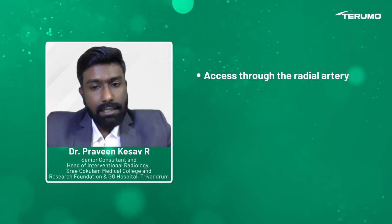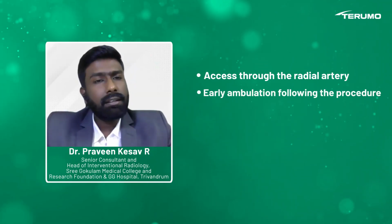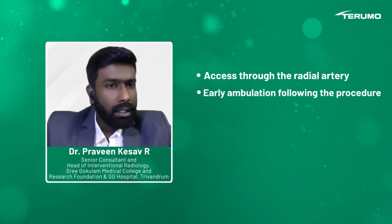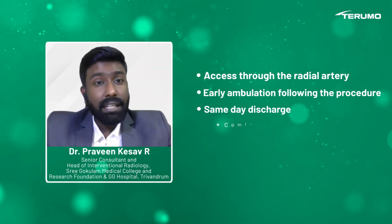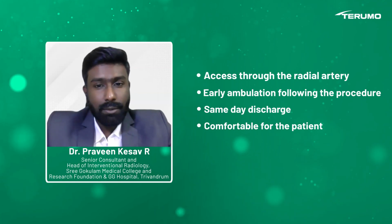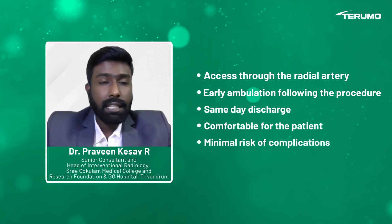So through this access, we go in, we do the uterine fibroid embolization, and the patient is ambulant immediately after the procedure. They can move around, they can even be discharged on the same day evening. So with radial approach, it becomes very comfortable for the patient and even for the doctors, because we don't have to worry about complications; the chances of any complication happening with a radial access is very low.